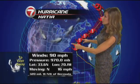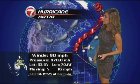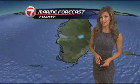Otherwise, we are still watching Hurricane Katia, wind sustained at 90 miles per hour. This is a Category 1 hurricane moving just east of the northeast U.S. and just west of Bermuda. It's about 320 miles west-northwest of Bermuda. It will stay over the open waters of the Atlantic.